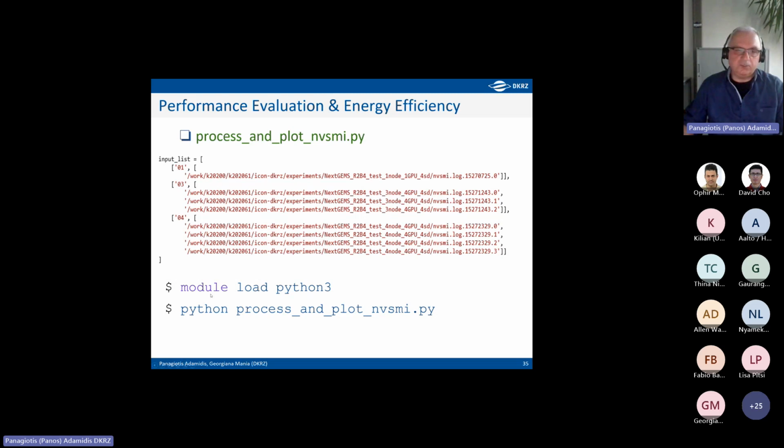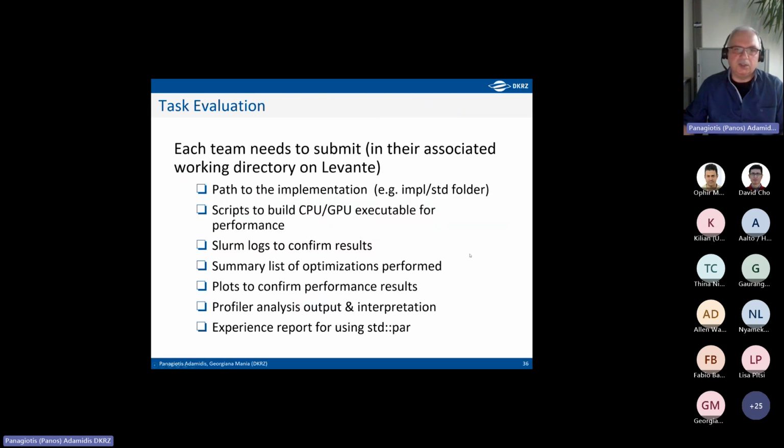And then you have to, on Levante at least, module load Python 3, and then you just execute python process and plot nvsmi.py. And then the results, the graphs, the plots are done automatically by this script. The script scans all these files and gets the appropriate data.